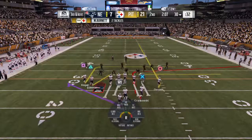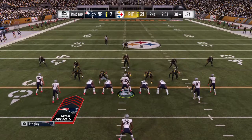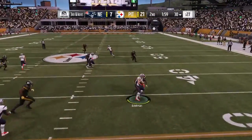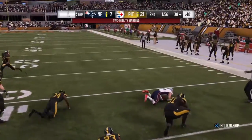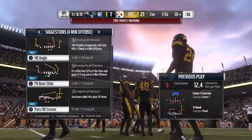The last catch nearly got him at first, but it did not, and they'll try to convert on 3rd and inches. Now Brady, and he'll have his man. That's Edelman. And he's brought down, but following a pretty juke move that gives him the first down.